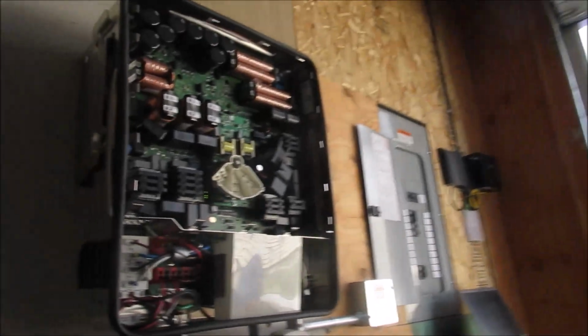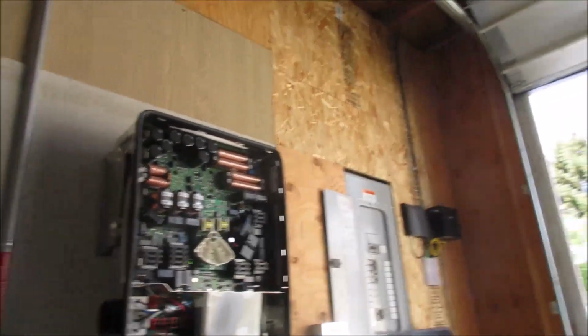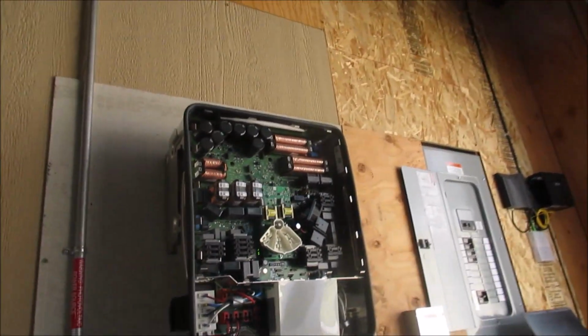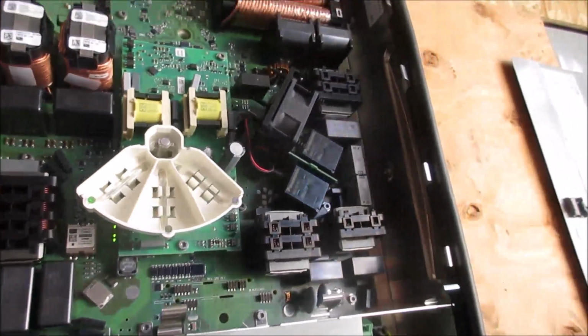Basically we just test it and then we turn it off, because we don't want to backfeed when we don't have the new meter in. So we're waiting for 10 minutes now. I'm just going to review the status of the LEDs. I'm seeing four LEDs right there.